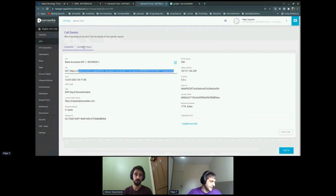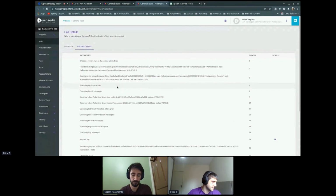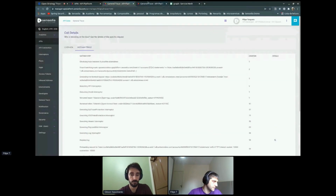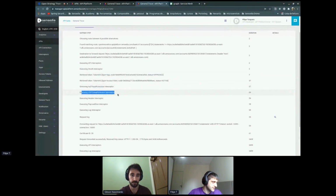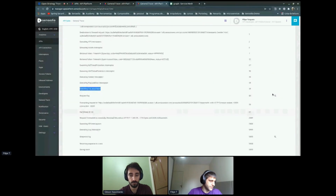But besides this, I have the trace, which is showing me line by line and step by step what is happening behind the scenes. So right here, we're executing the API interceptors, which are the security interceptors that I just configured in the flow in the previous step. So OAuth interceptors, token validation, SQL threat protection, XSS threat protection, payload sizing, and logging. In a demo environment, we are adding 59 milliseconds to the call. In a normal environment, this time will be 10, 12, 9 milliseconds on average. Okay, this is a demonstration environment. Things can be a little slower.